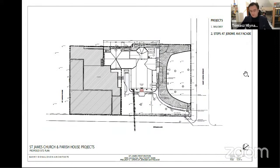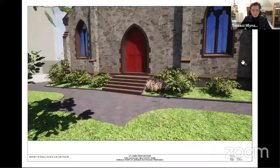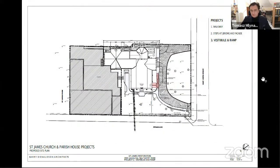Moving on, the next intervention that we'll be doing is the steps at the nave or the entrance to the nave. We'll be rebuilding those and slightly changing their configuration. So you can see the existing step has this sandstone tread/landing and what was later added, these concrete steps. And we simply want to rebuild this with sandstone treads and risers, but adding a single riser to accommodate a very slight regrading at the entrance to the nave.